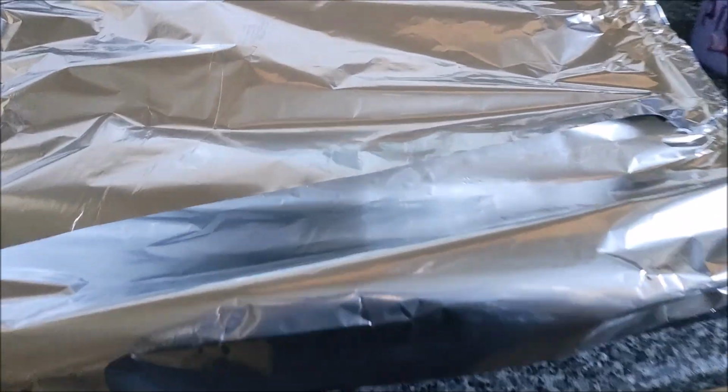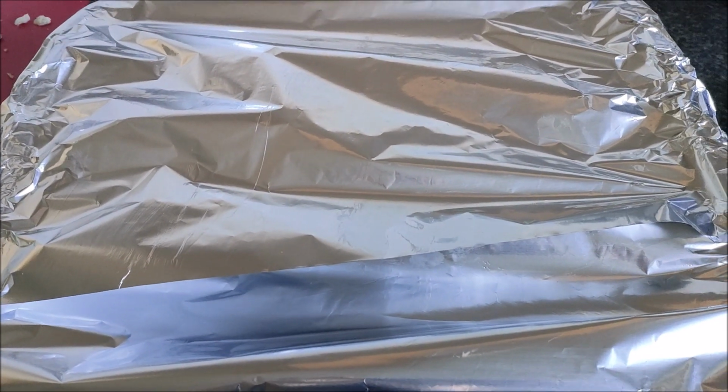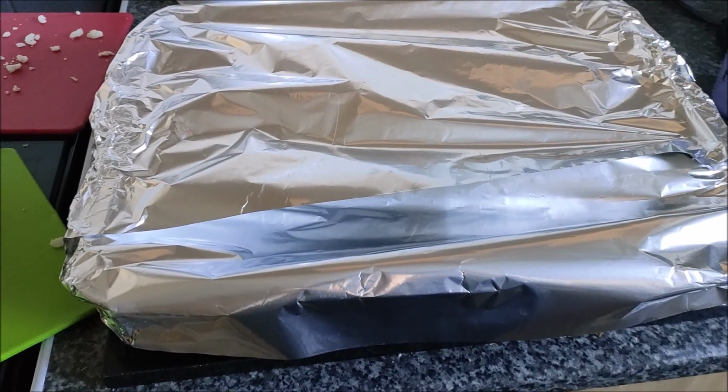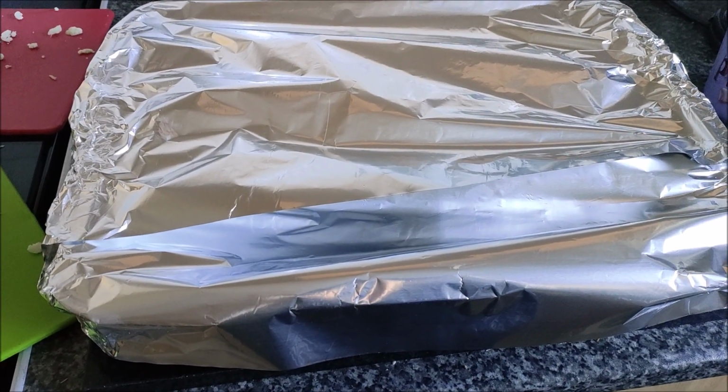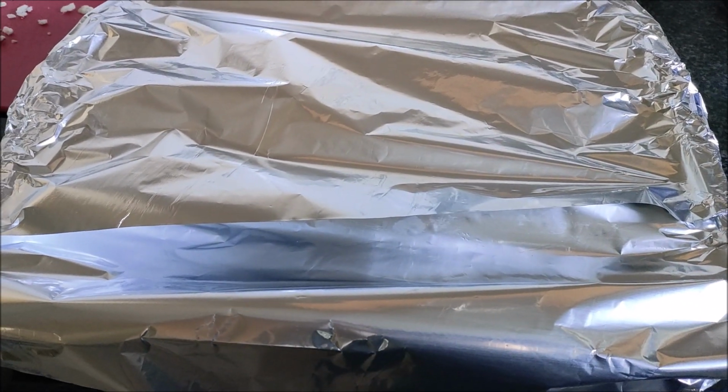So underneath this foil, our cauliflower steak's about to go in the oven, which I filmed as a recipe. I was thinking for tomorrow, I might take one of the soups out of the freezer because Kath's having crab tomorrow and there's only enough of that for Kath. So I'll have soup, but we'll have a look at that.